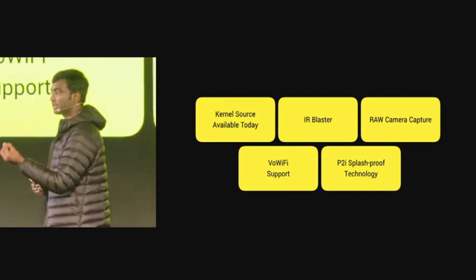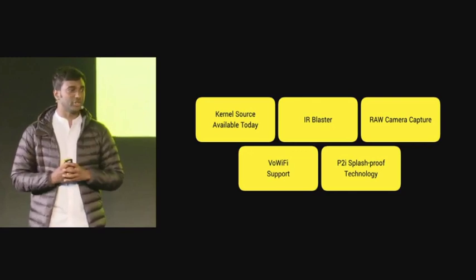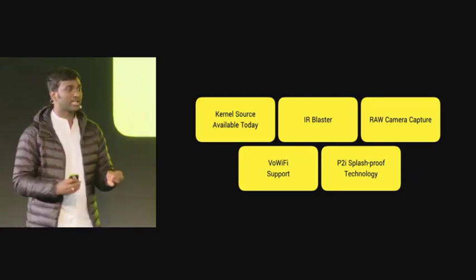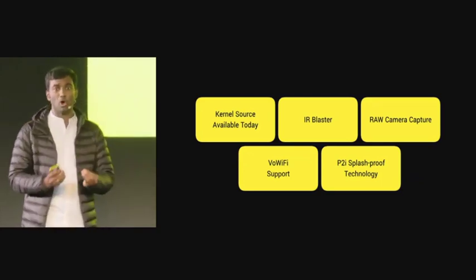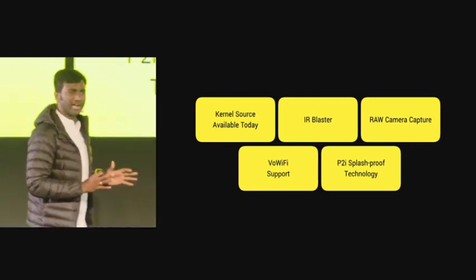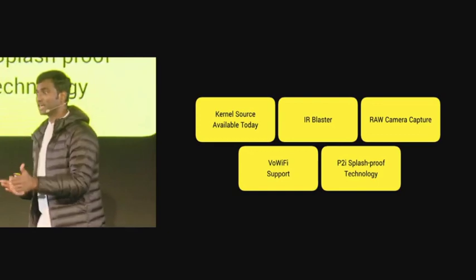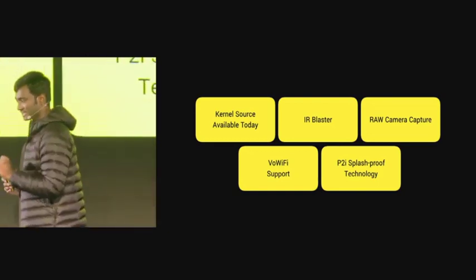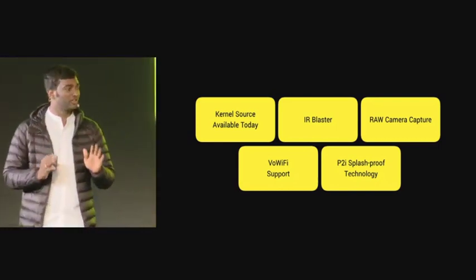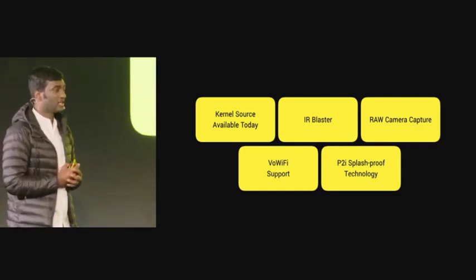And as I already told you, raw capture image is something which you guys asked for. One of the issues that you all faced is also connectivity issues, primarily in enclosed spaces like offices and apartments. So what we are doing is having VoWi-Fi support out of the box. This is a very neat way of solving the connectivity issues. Everyone remembers P2i, right? Yeah. So in fact, if you recollect, POCO F1 was the first phone to come with P2i splash-proof resistant technology. So we are glad to bring that back to POCO X2, and now you can be safe with POCO X2. So this is functionality and features we are getting for POCO X2.